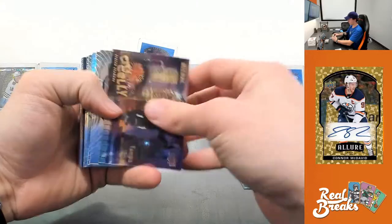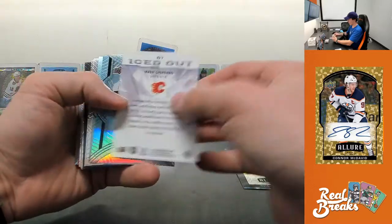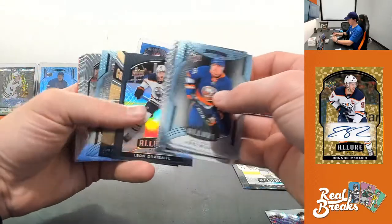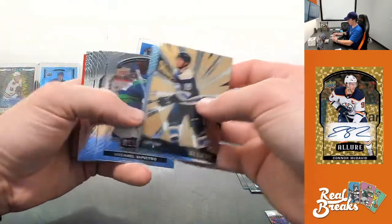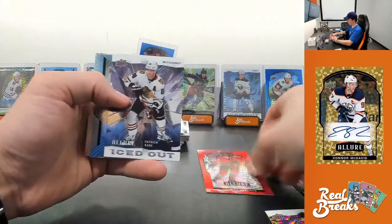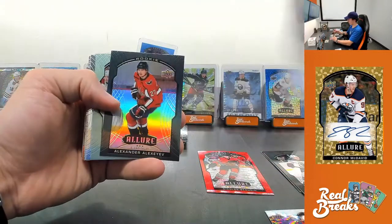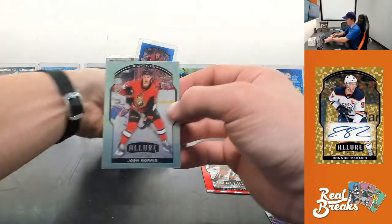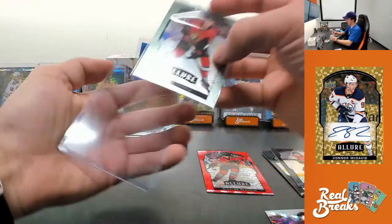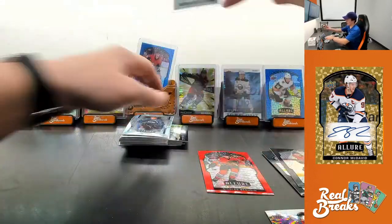There's a black Quinn Hughes. Jason Robertson, short print, with Mark Giordano, iced out Pulsar. Igor Zamula, double rainbow for the Flyers. Black Leon Draisaitl. Nick Bodnarchuk, red rainbow rookie for the Hawks. Black rainbow, Alexander Alexeyev, and a steal, Josh Norris. Wow, Senators crushing it with the steal, super short print Josh Norris rookie, right in the box after the RPA. I love it.